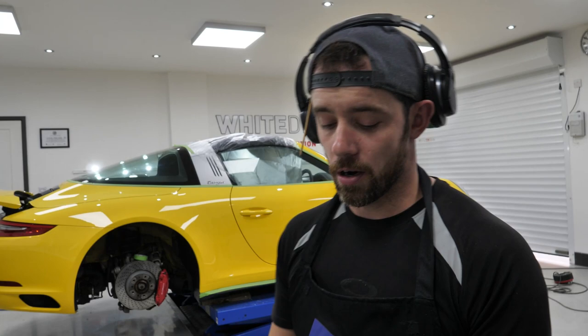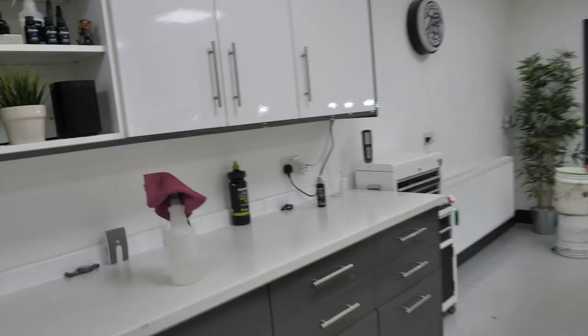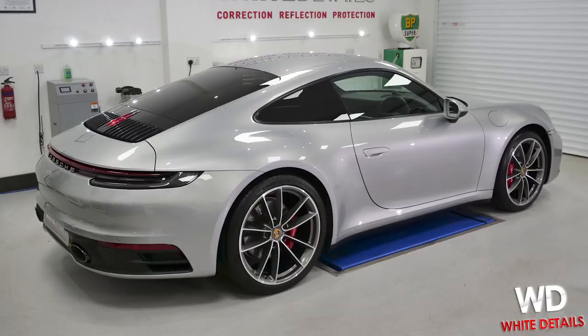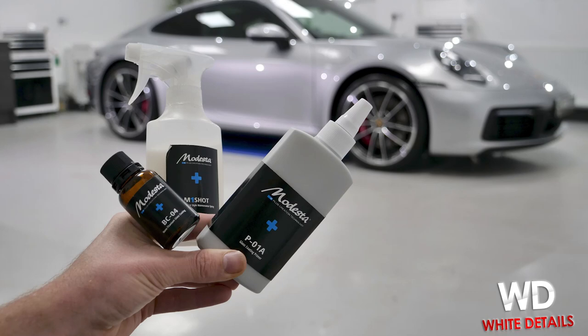However, the damage I've left on the flat black paint from the cutting needs a little bit more than this to fix the damage that's left behind. So unfortunately, it would be nice to save time and go cut, primer, but in this instance, on the Targa, I'm going cut, refine, primer. But there will be instances in the future. In fact, last week I had a GT Silver 992 Carrera, which had Modesta BC-04, and primer was used as a refining step.